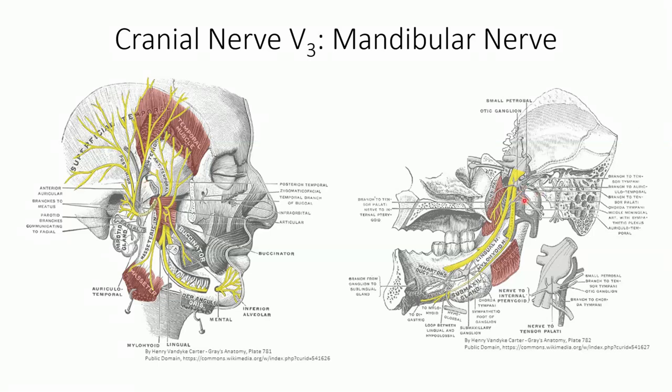Typically we see it arise as two separate branches that encircle the middle meningeal artery before fusing as a single sensory branch. It then courses superiorly with the superficial temporal artery, giving off sensory branches to the parotid gland and anterior portion of the ear as it travels. This is also going to be involved in autonomics, which we'll be discussing in the next tutorial.